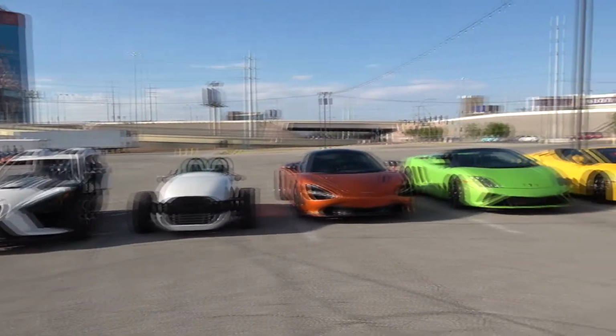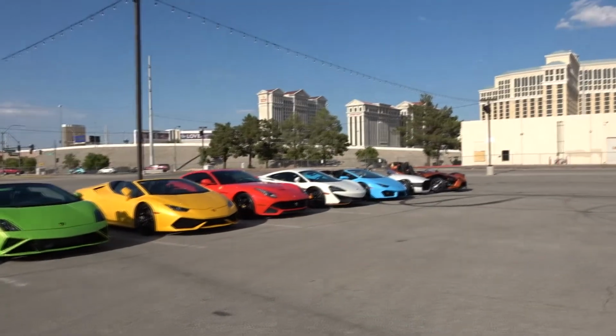We just got to Royalty Exotics car meet. I'm going to walk around a little bit. And here they have a lot of their rental cars all lined up. And of course they have motorcycles for rent as well.